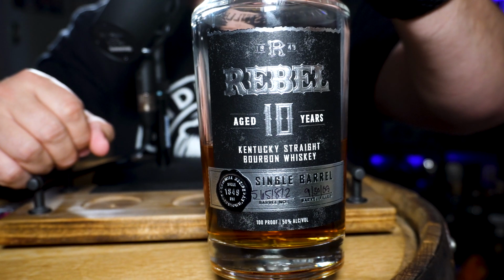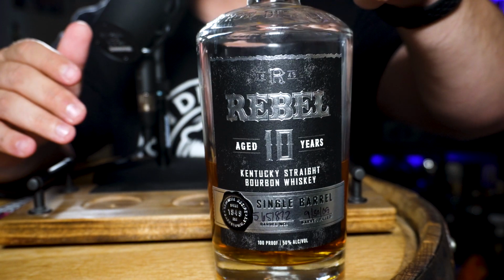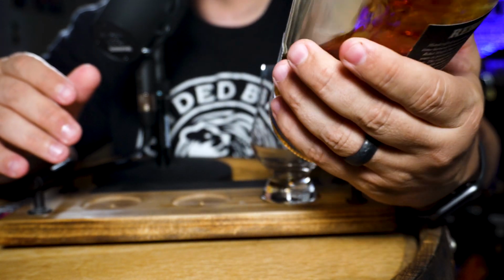All right, guys, so as far as appearance goes, I absolutely love it. The black, the silver, this bottle reminds me of Star Wars for some reason. It is just a beautiful bottle. It's got a stamp on there that says 1849. It tells you the barrel number. This particular barrel is 5651872, and it was filled on 9/30 of 09. This is a 100 proof wheated bourbon, aged almost 12 years, I guess, even though it says Rebel 10-year.